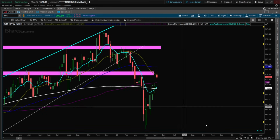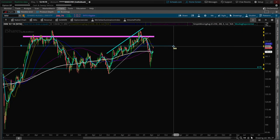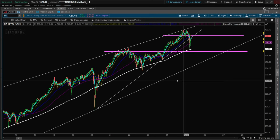All right. And look at that. How beautiful is that? You have this consolidation back here. Huge area. We're rejecting right off of that consolidation area. Support, resistance. Makes sense. So we should see a reversal from here. So this is a big zone, looking at all these different weekly charts.